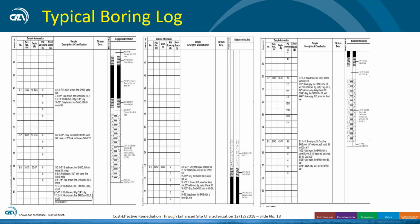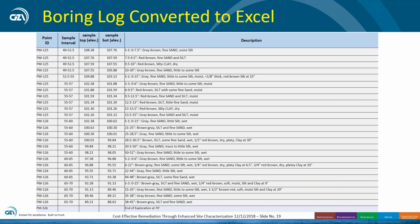So when we come to looking at boring logs, this is a typical log that we would normally go out and install with a monitoring well. We do good jobs in terms of describing the lithology and adding in PIDs where we have hits within the profile itself. On this particular site, we actually measured PIDs every 6 inches due to changes in lithology, which ended up being very valuable in terms of the remedy. But sometimes you can take a traditional boring log and convert it to an XL log, and then take each individual layer, and you can extract a lot more information versus a typical boring log.